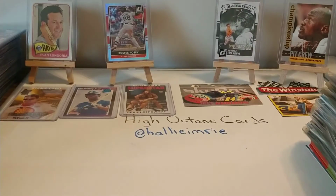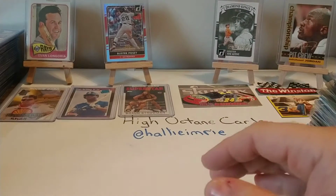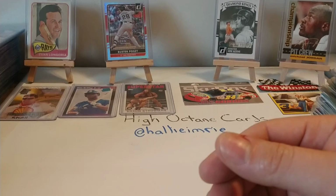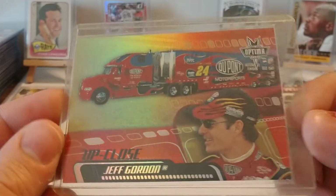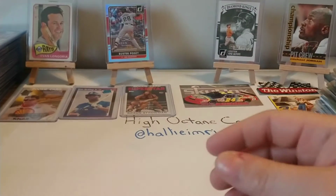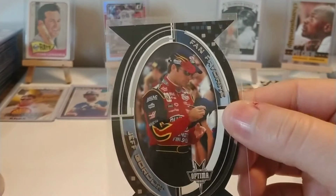This is an insert. And we have another one of those. Looks like we have a couple more of those Cool Persistence cards. Then we have a 2002 Optima Up Close with Jeff Gordon. There you see a little bit of information there on the back.